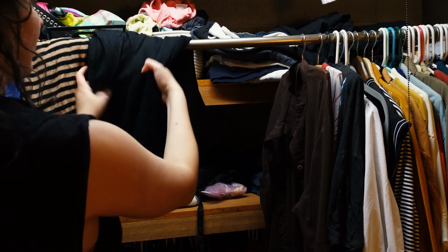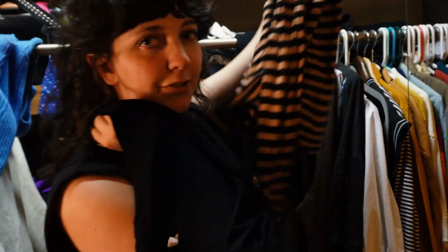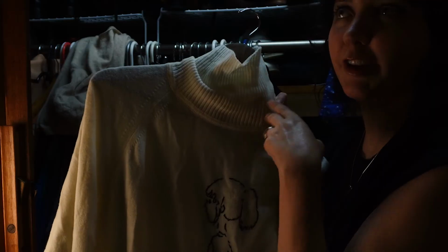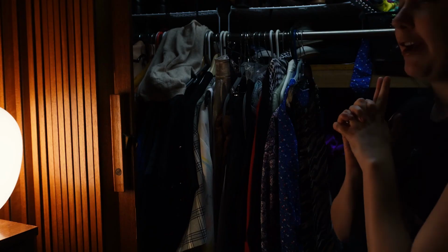I think it is. Simple black sweater vest, 2 turtlenecks. I don't think I'm gonna bring Chihiro. We'll see how much space I have when I'm done, although I want extra space so I can fill it with stuff. Sorry. Now dresses.